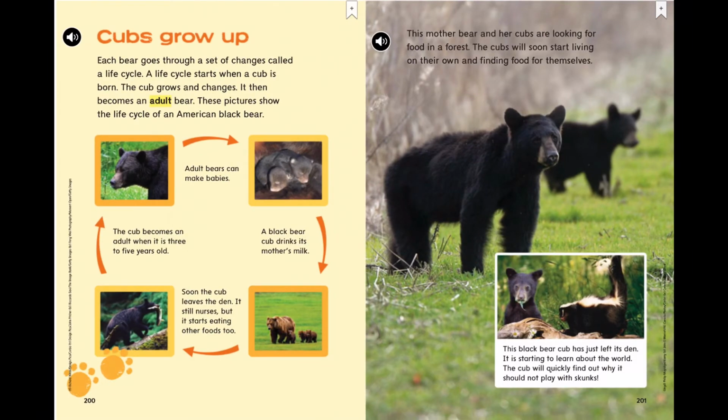Cubs grow up. Each bear goes through a set of changes called a life cycle. A life cycle starts when a cub is born. A cub grows and changes. It then becomes an adult bear. These pictures show the life cycle of an American black bear. Adult bears can make babies. A black bear cub drinks its mother's milk. Soon, the cub leaves its den. It still nurses, but it starts eating other foods too. The cub becomes an adult when it is 3 or 5 years old.